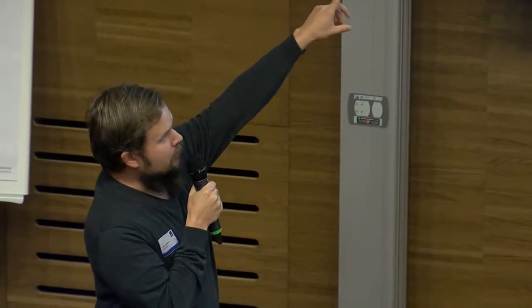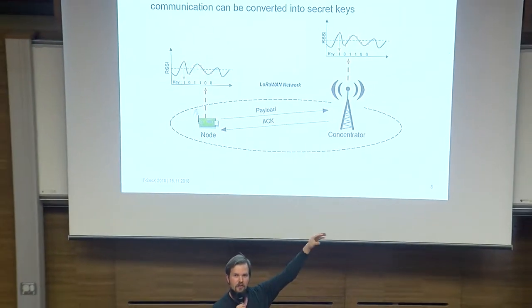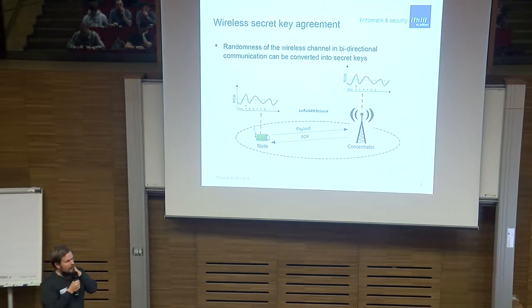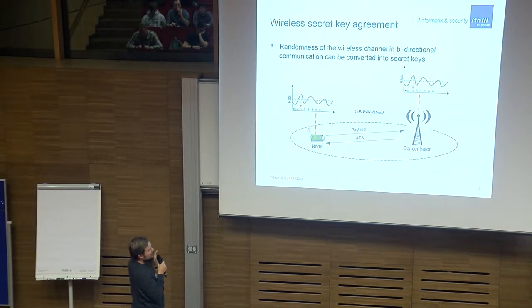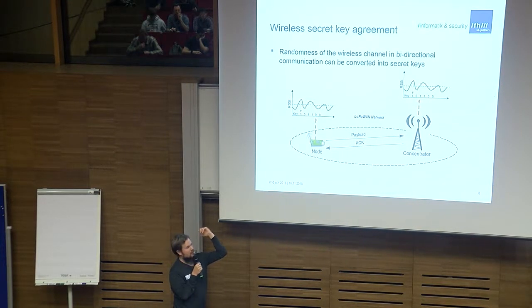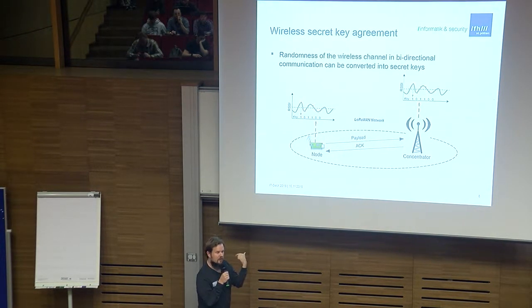And now, taking that for granted, because I don't have time to go into the theoretical details of wireless channels, we have two devices. This is a typical LoRaWAN scenario where we have an embedded node, which is connected to a concentrator, a gateway, which just redirects the wireless packets towards the cloud. Well, there are two wireless devices, in fact. So what happens is that we have a bidirectional communication channel. That's a requirement. So the node sends, let's say, a payload, a temperature, for example, towards the concentrator. The concentrator sends an acknowledgement back immediately or after some time window.